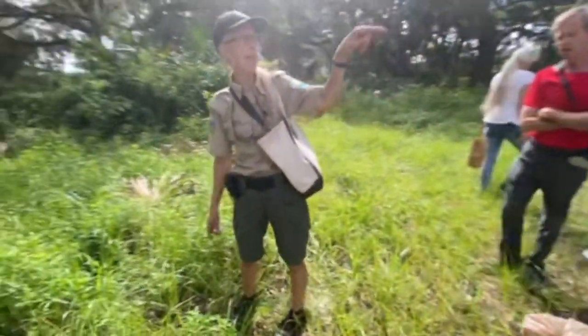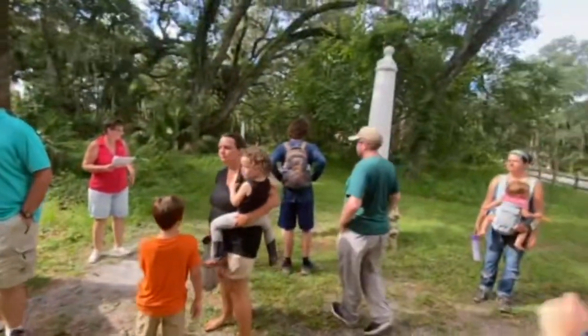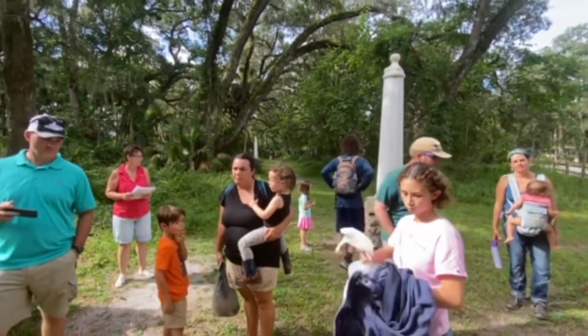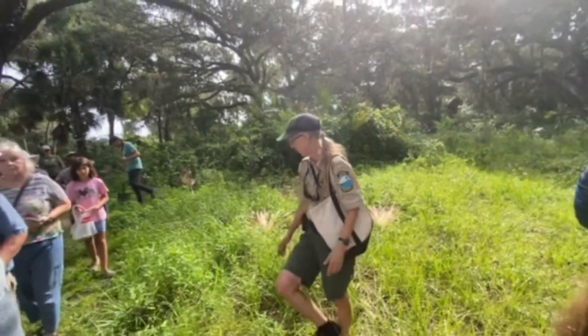And right, we're on the Fort King Road, and this is where the first shot of the battle, Major Dade, was shot here. You probably heard of Dade City, Dade County. This is all big, big battle, big impact of that time period in 1835.